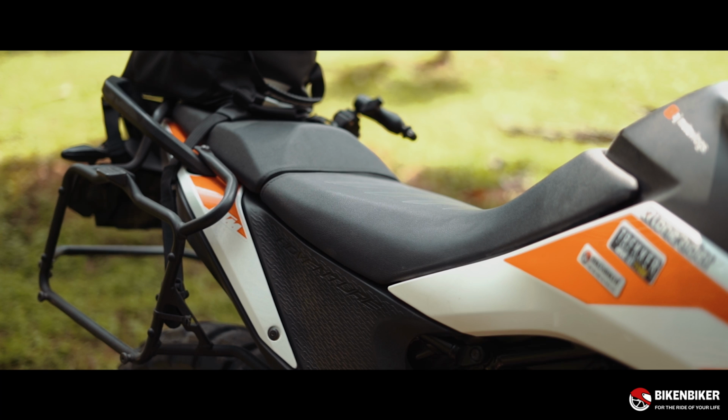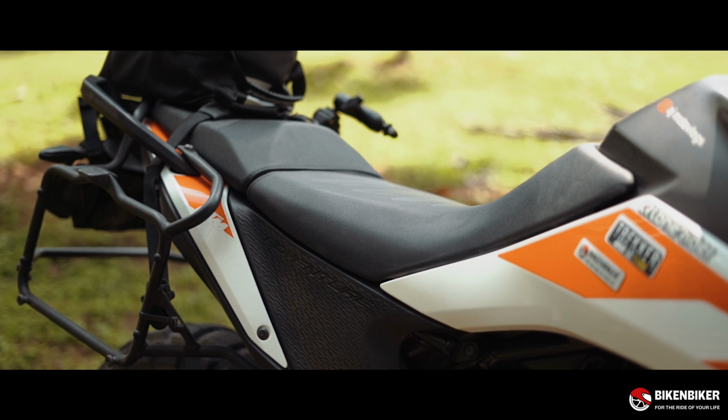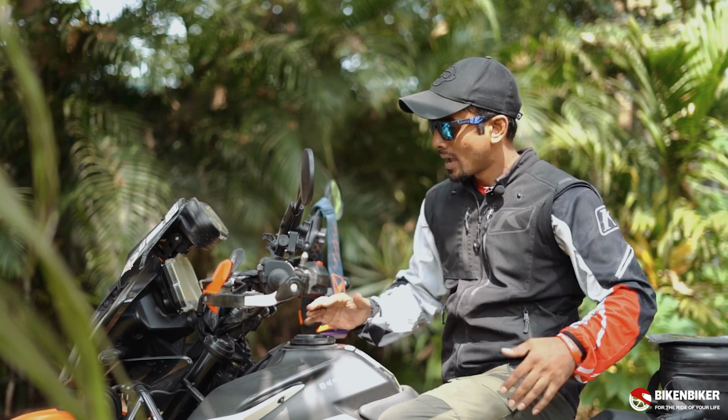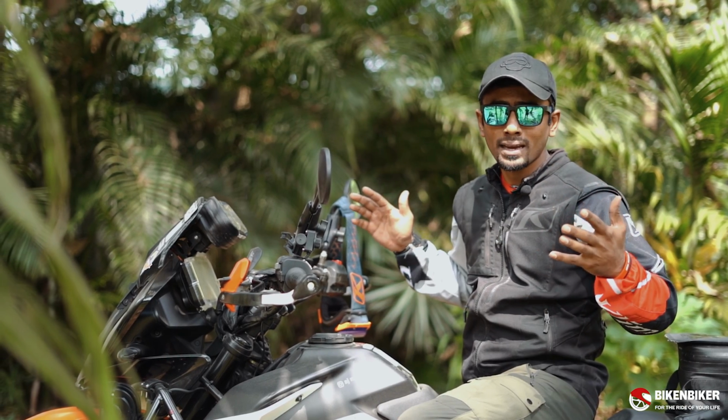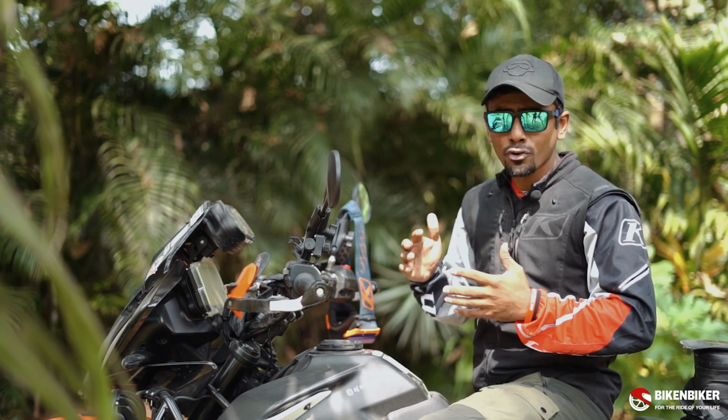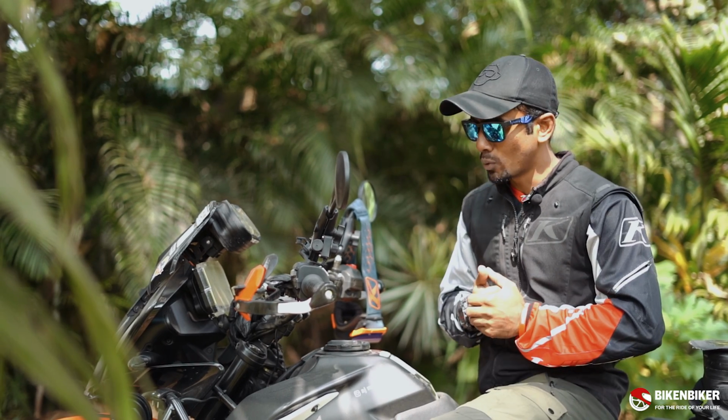You have big wide seats, you have ample space to mount your saddlebags, your tail rack, and even have a pillion. And the best part about the bike, as a stock bike, the handlebar setup is just perfect for your off-road riding and a little bit of soft riding as well.